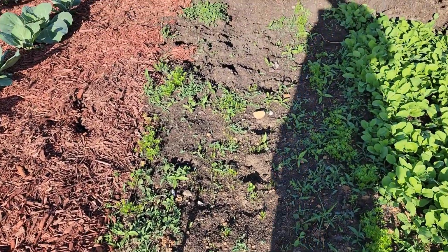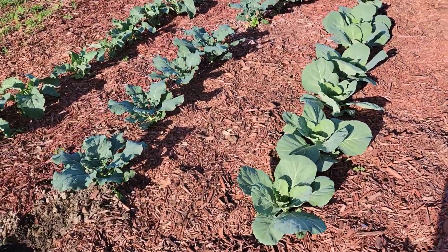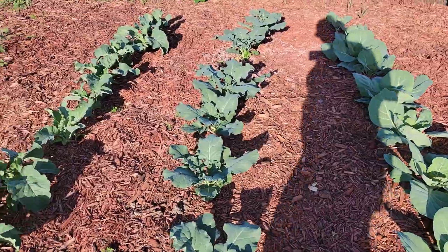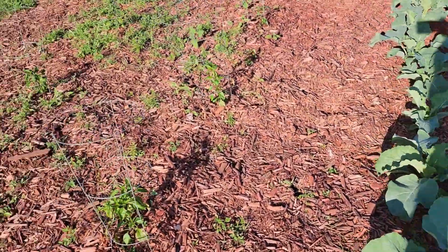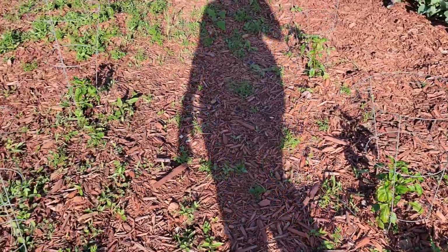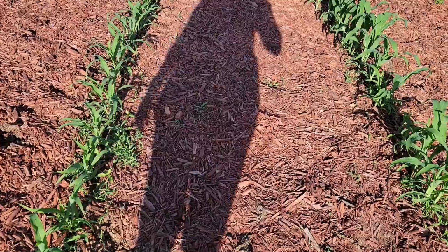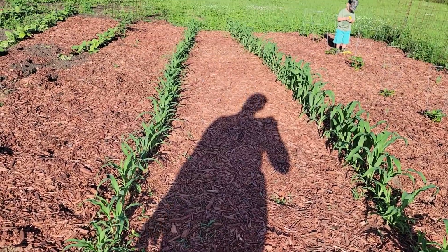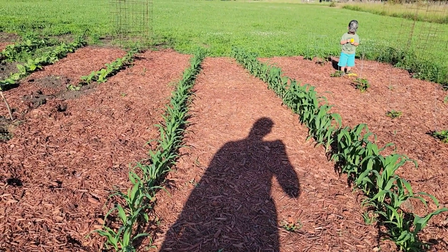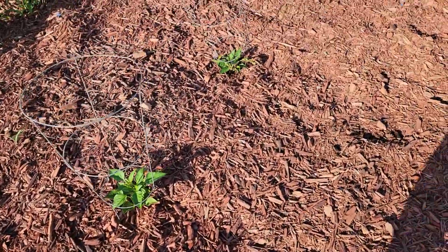Our radishes are coming in like crazy. Our carrots could be better. Luna did dig up quite a bit of these. Our cabbage is looking so good. Our jalapenos, though, they're looking terrible. One of them is literally like an inch tall. One of them still has like no leaves. Whatever. Our corn is looking great.